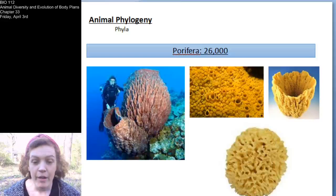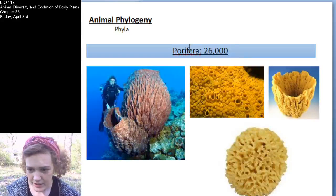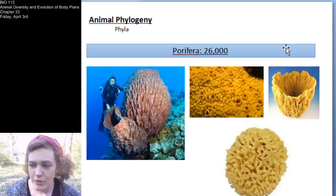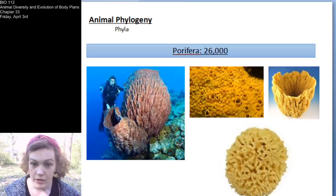Choanocytes, amoebocytes, right? They're structural tissues. Those spicules are part of sponge anatomy, okay? And remember parts of the sponge anatomy here. You've got the, where's my cursor? There it is. The osculum, right? And then here is the spongocoel, okay? And those choanocytes, their flagella beat, and that draws water in, and water comes out through the osculum. Okay, so, sponges.